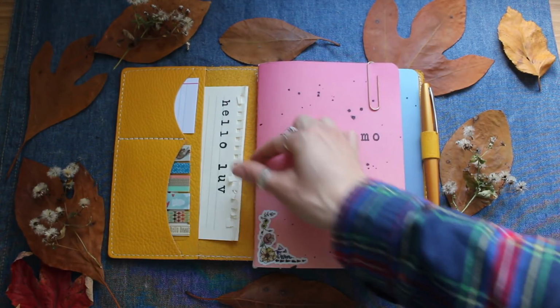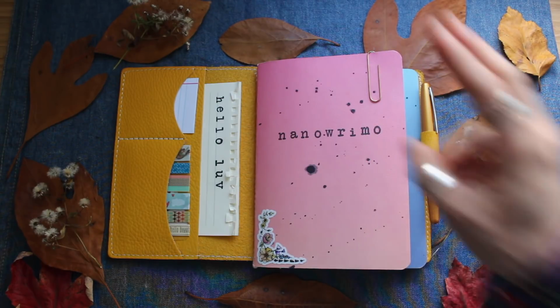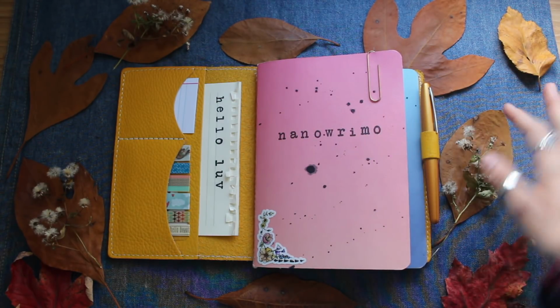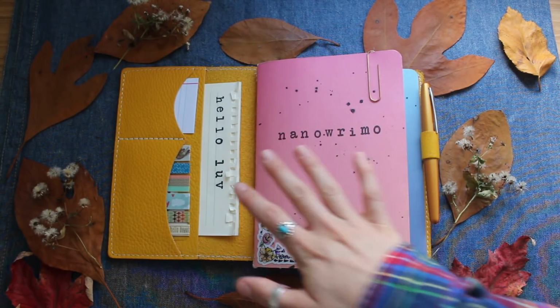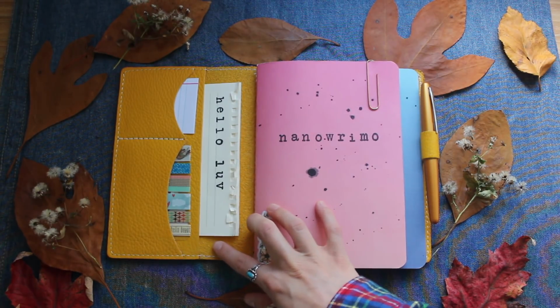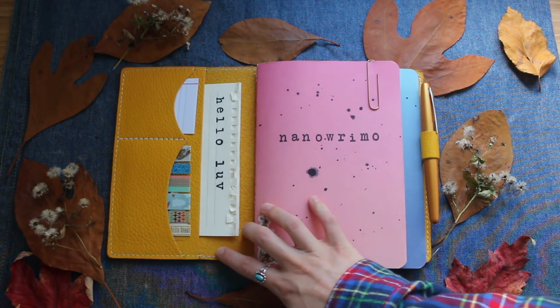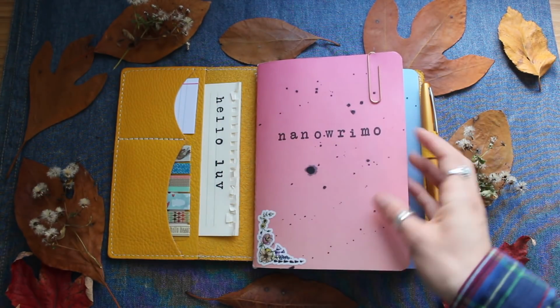This is my first traveler's notebook. I am still getting the hang of it. I'm not using it, quote unquote, properly, which I know, but I'm learning, and I'm really liking it so far. For those of you who are wondering, this is a used Chic Sparrow, which makes me feel a little bit better about buying leather. Yeah, I'm really enjoying it so far.